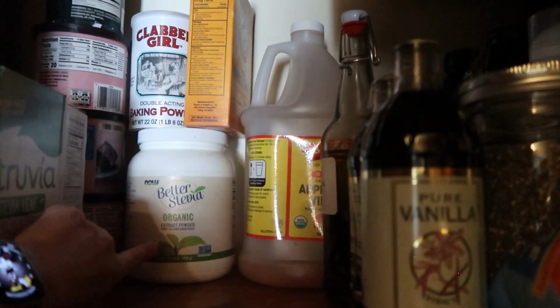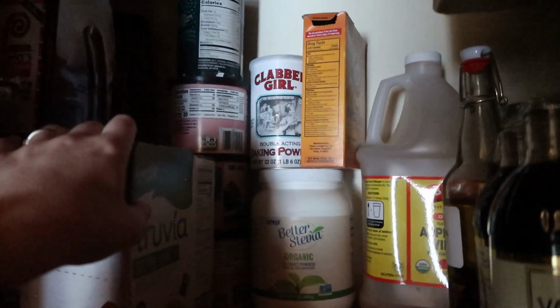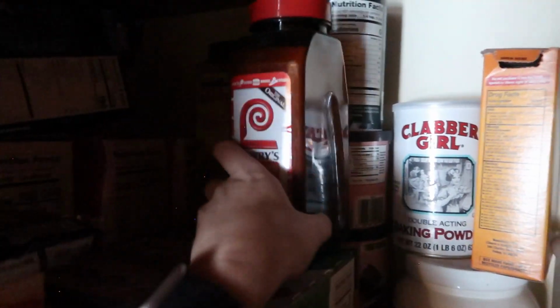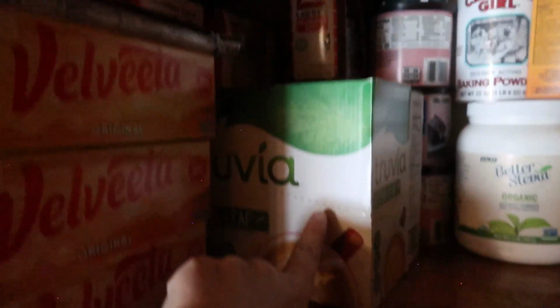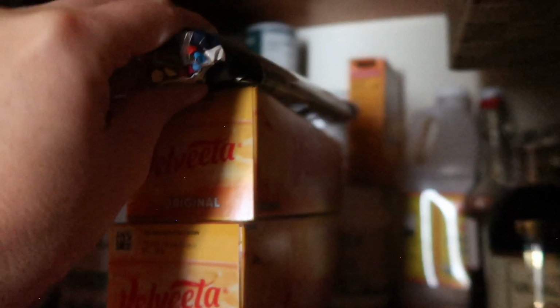A container of stevia, some baking soda, baking powder. I've also got some salt and cocoa powder back there. There is some Himalayan pink salt in the very back, taco seasoning, and some Lowry seasoning salt. And then a box of Truvia packets because we use those a lot here. I've got 3 bricks of Velveeta cheese and some noodles, and then all the rest of this here is noodles.